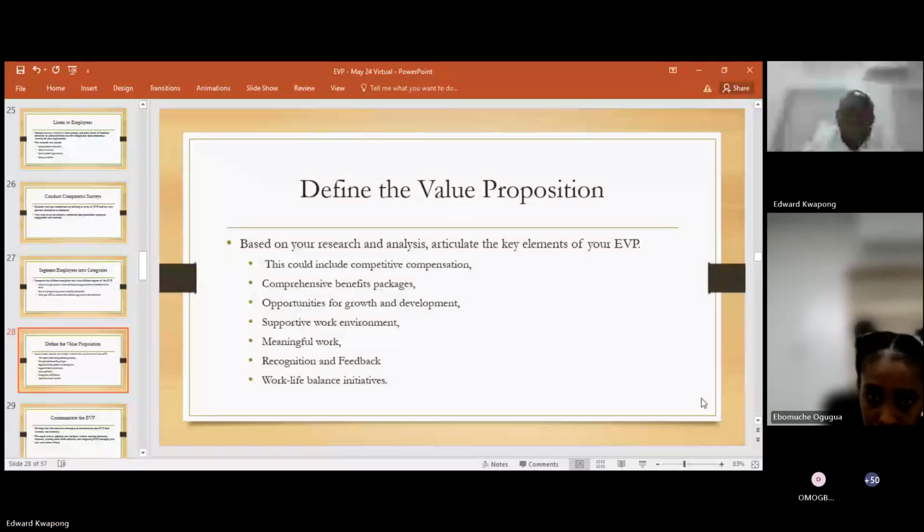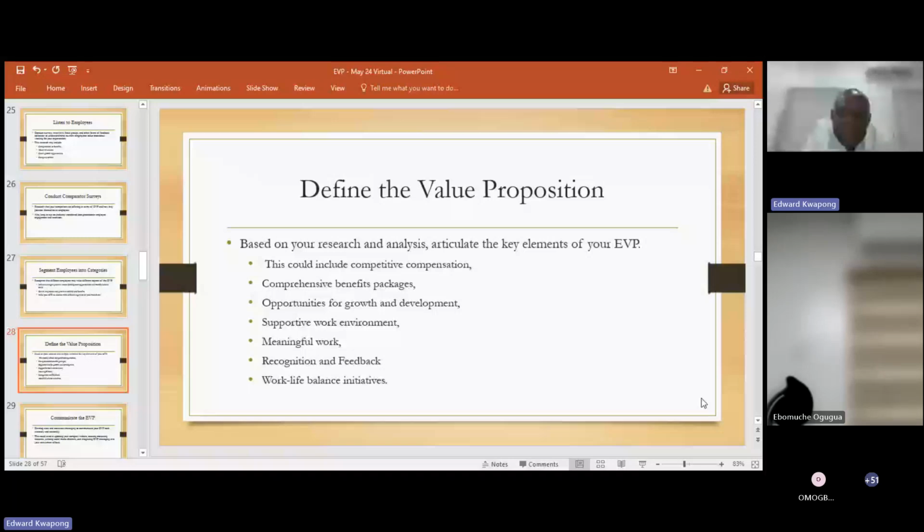Then, after all these considerations, that is based on the research and analysis, you articulate the key elements of your employee value proposition. And invariably, we are looking at the compensation and benefits. All right. The quantum, the size of the salary, the applicable benefits, the allowances, opportunities for growth and development, supportive work environment, meaningful work, recognition and feedback, and work-life balance. So it's an equation with several variables. Like I said, beyond a certain level, people are no longer interested in compensation per se, but they are interested in what they can contribute towards society, what they can give back to their communities.